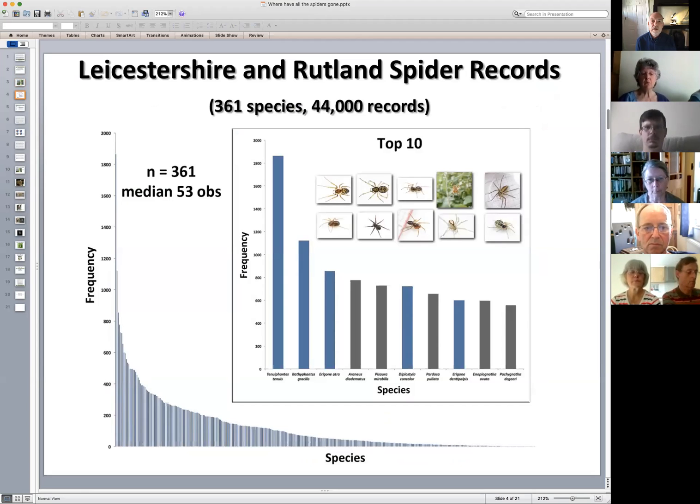When I became one of the county recorders last year, one of the things I did was I spent quite a lot of time looking at the spider records that we've got. Although Leicestershire and Rutland, Vice County 55, is not the most species-rich county in the country, that would probably be somewhere in the south, like Sussex, we still have 361 species, which is about half the total number of species of spider in Britain. But most impressively, we've got a total of about 44,000 records of spiders, all of which have been authenticated. And that goes all the way back to the 1890s. So that's a very good historical record, and very few counties have got records as good as that. Shropshire is the only one I can think of that would rival that.